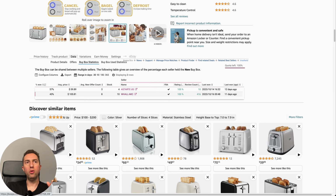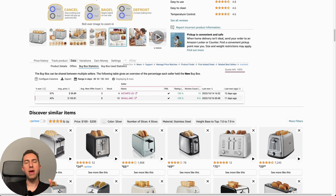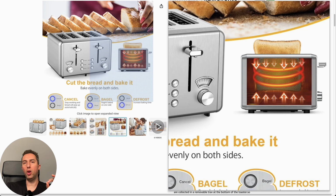You have Wall, which is the brand itself, Wall, coming on the listing. Every time they come on the listing, they drop the price. Then you have another seller selling at 59. This is a drop from 199 to 59. Again, when you start seeing too many little red flags, this is not a good listing.